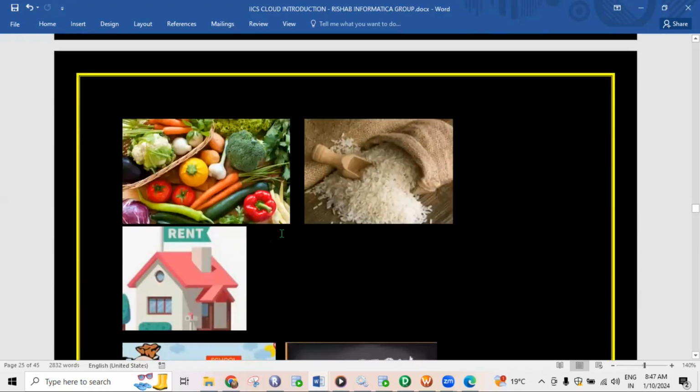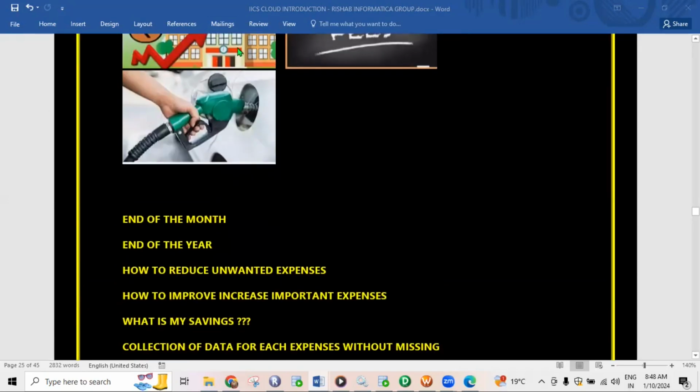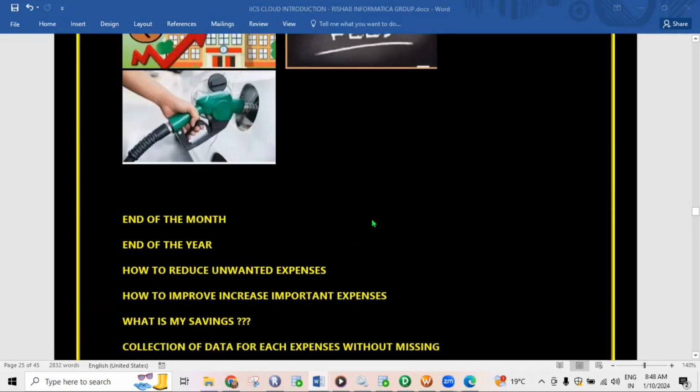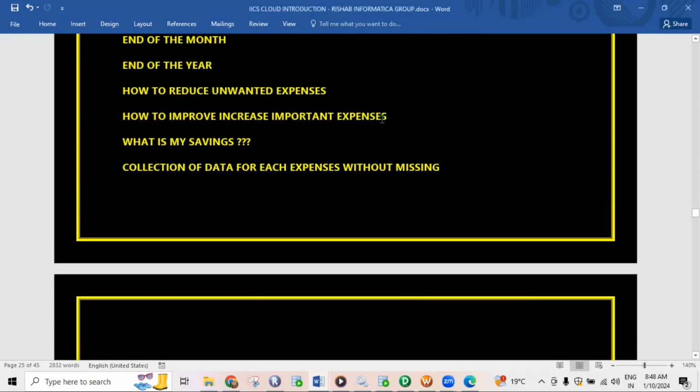Data analysis, monthly expenses, right? We do data analysis even at home, correct? I already told in the beginning of the session. Yes, this is how we do data analysis. It is not that only at the corporate level you do data analysis, you will be doing the data analysis in your home itself, correct? School fees, tuition fees. Yes. So like this, at the end of the month, you will be seeing: what is my savings? What is my expenses? How to improve my savings?